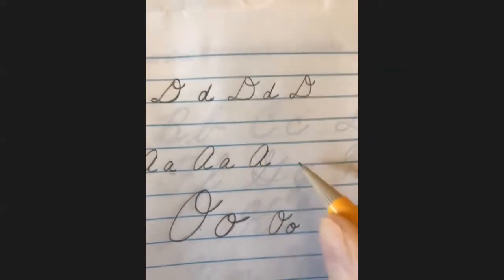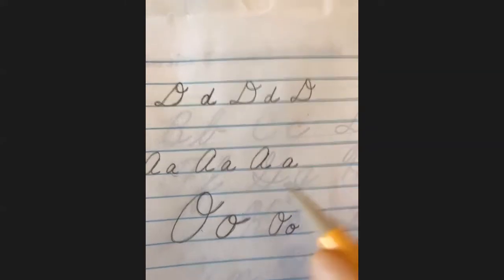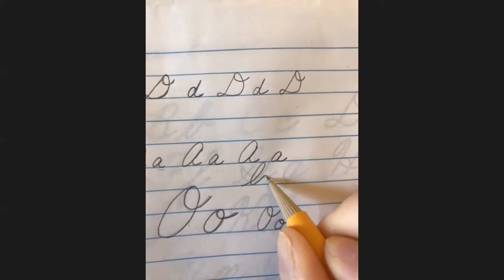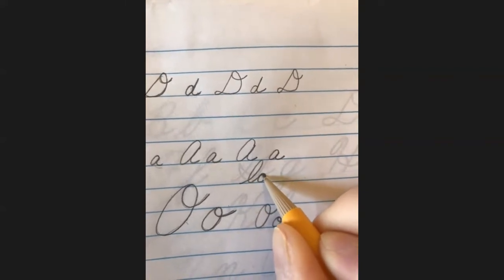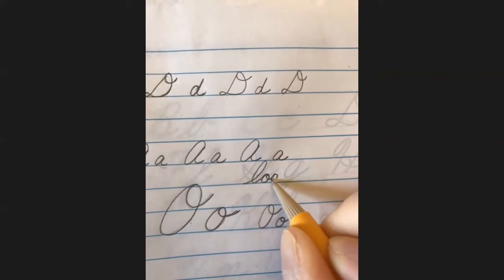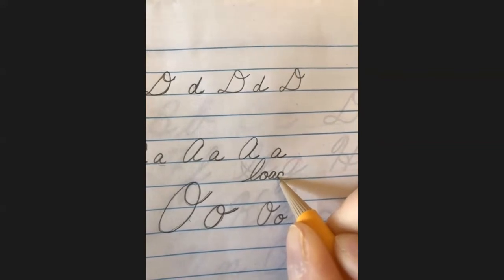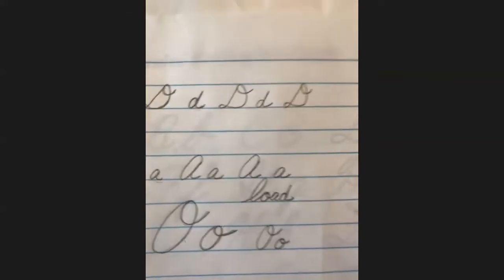Now, I'll tell you what makes it different, a little interesting. See A? All right, I'm going to write the word loaf, L-O. Notice I stop and come back around. Then I go in my A, I stop and come back around. Then I do my D, I stop and I come back around. Oh, I wrote the wrong word. I wrote the word load, didn't I? Anyway, I could do an F there too.